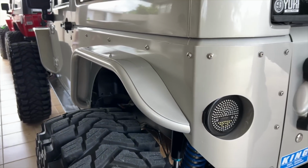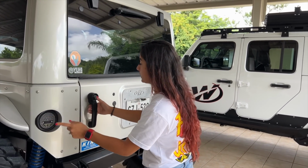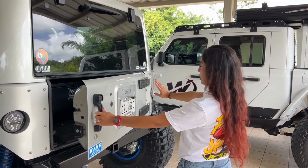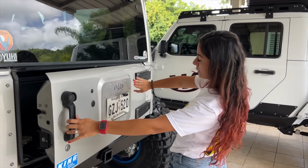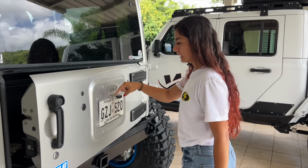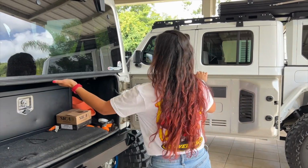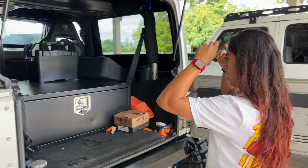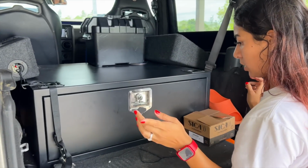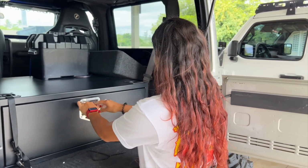Nice. Moving on to the back, we have the Moto-built trail tail lights, Genrite spare tire delete. I almost think this is a Poison Spider light. Yeah, maybe, but I could be wrong. They have this toolbox in here, which honestly I don't think is going to work with the fuel cell, but for now it's actually pretty cool.